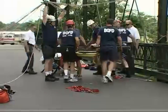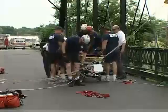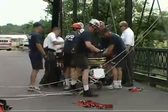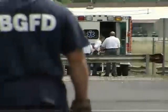We do tend to do a lot of training in rope rescue, high angle and low angle, because it's a common denominator, or a common thread, if you will. So this is something that we have to do to try and stay on top of a situation when we're called to a rescue type situation where somebody's in trouble here in the city of Bowling Green.